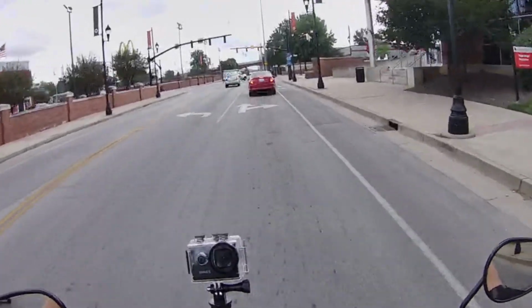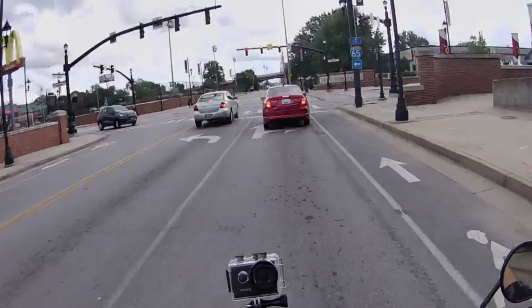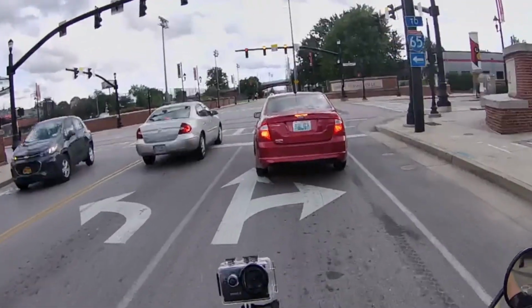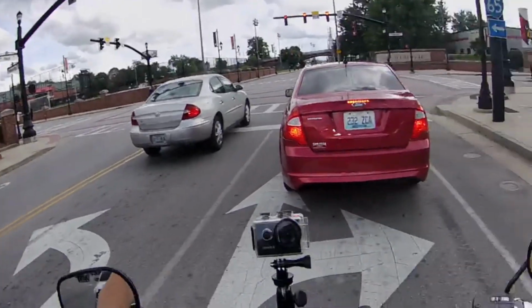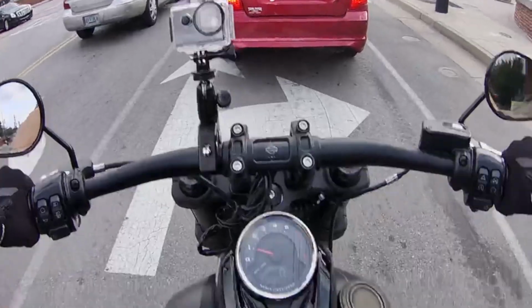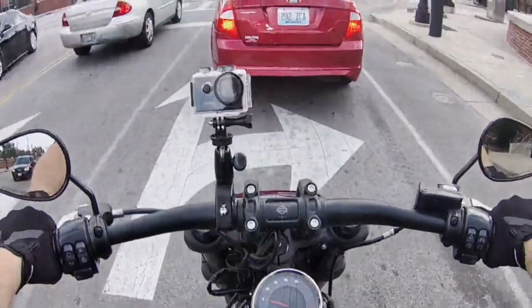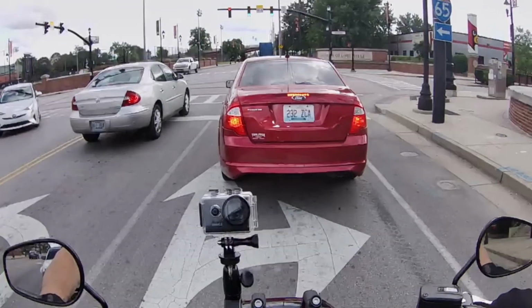Woo! Boy, it's a big bore, man. This thing, you let up off the throttle and it just brakes. Engine braking works well. It's a very nice bike. I like this. I guess I like most Harleys, if I'm to be honest.